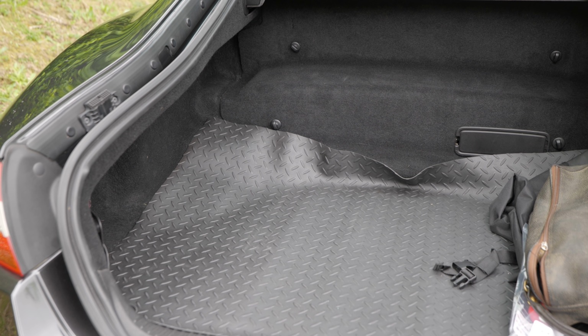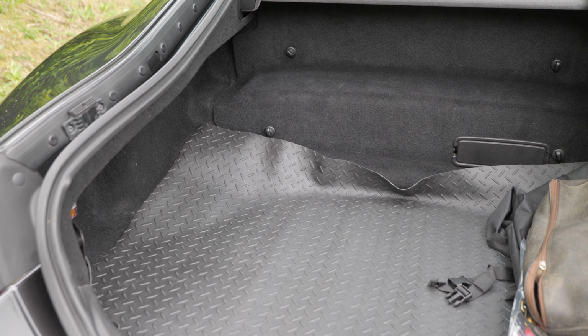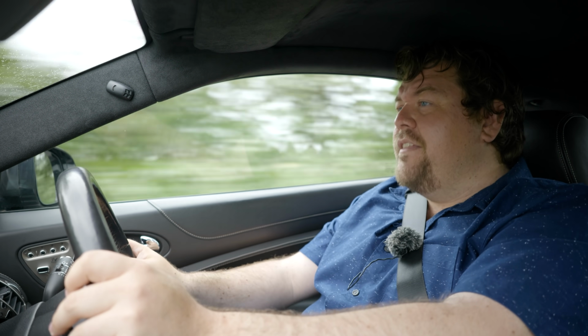Who am I kidding? It's a Jag. Of course there's room for golf clubs. How else are you going to get people to pay you the money that they owe you?